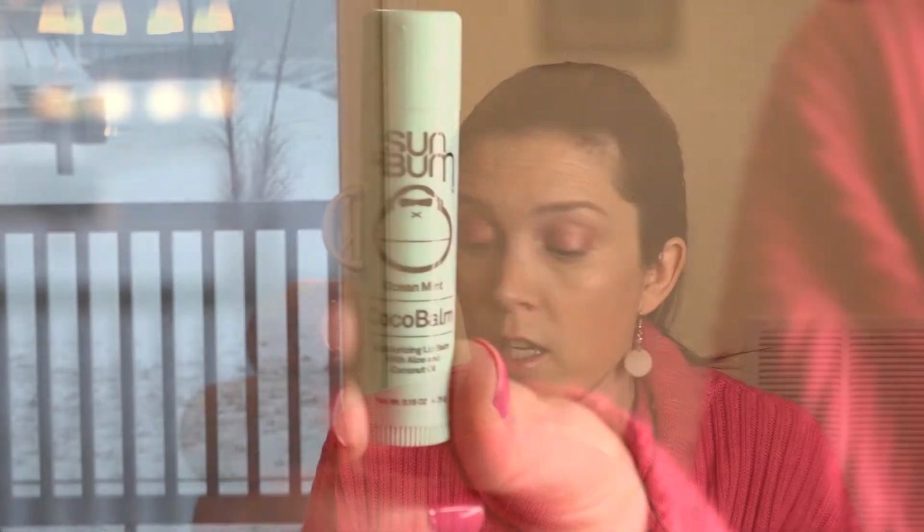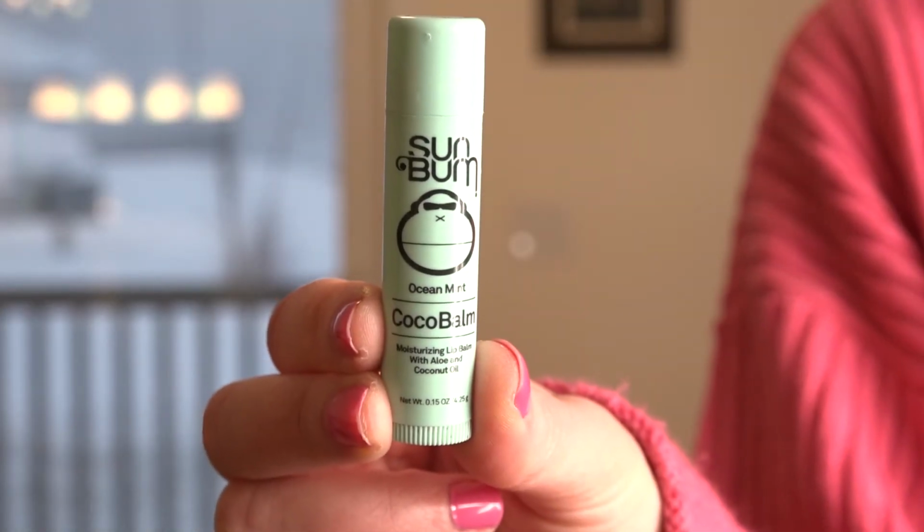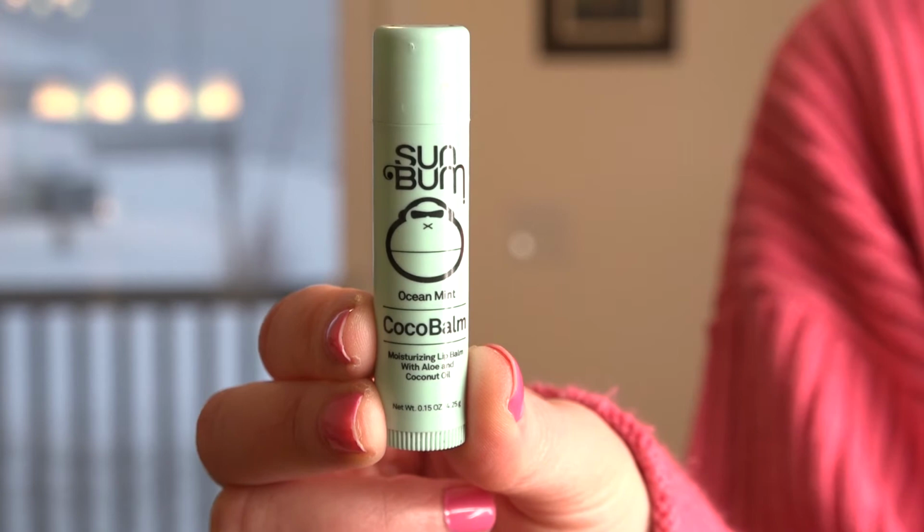This was a lip balm that I used up, the Sun Bum Ocean Mint Cocoa Balm, that I did like, didn't mind using. Some lip balms that have SPF I don't enjoy. They taste disgusting, but I guess on further looking, this one didn't have SPF like I thought it did, but I did like this one. It's not one that I'm running out to get on my own, but I would use it again.